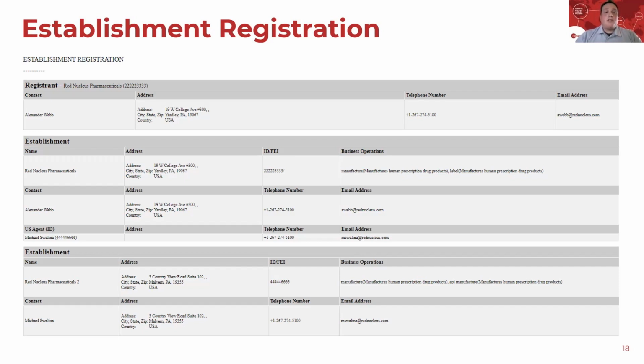For the registrant section, companies should enter their registrant name and DUNS number, the registrant contact name, their address, the telephone number, and email address. Each establishment listed should include the establishment name, the establishment's address, the DUNS number, and if applicable, the FEI number, the business operations, and the business qualifiers. The establishment contact name, address, telephone number, and email address will also be required.